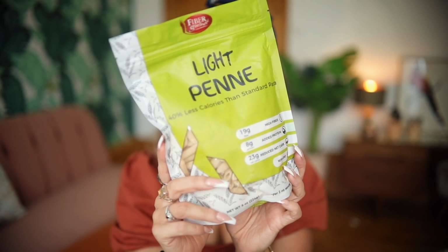This is the Fiber Gourmet Light Penne, 40% less calories than standard pasta, 19 grams of fiber, 8 grams of protein, and 23 grams of net carbs with no GMO. And it just tastes like a standard white pasta, like it's no different. So per serving size, which they suggest is 56 grams, this is 130 calories and a standard pasta is 210.